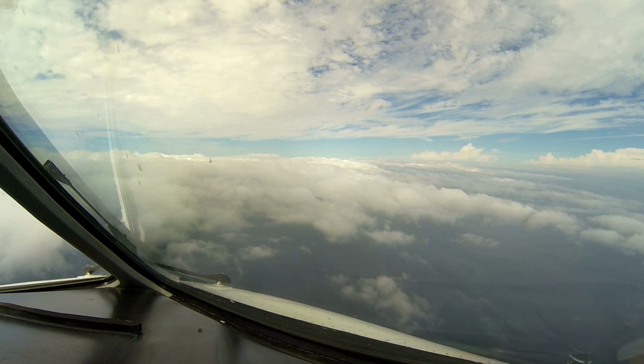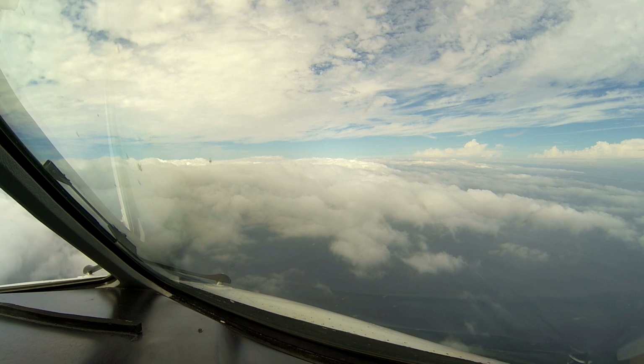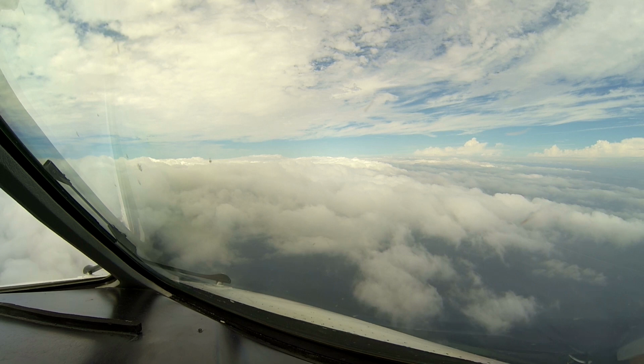American 1217, reduce speed to 180, maintain that until SECA. Contact O'Hare Tower now, 120.75. 180 knots until SECA, 120.75, we'll switch now, American 1217.